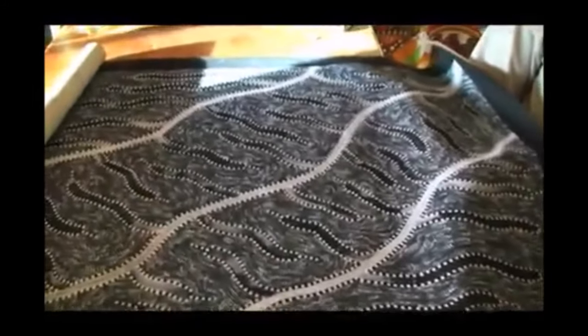That's a beautiful painting. A lot of people reckon it's like snake skin, sir. It does look like snake skin. It's beautiful.